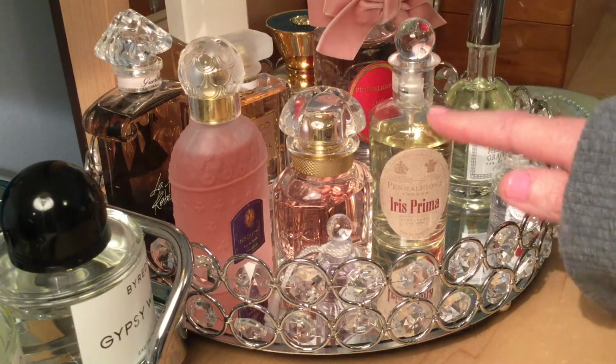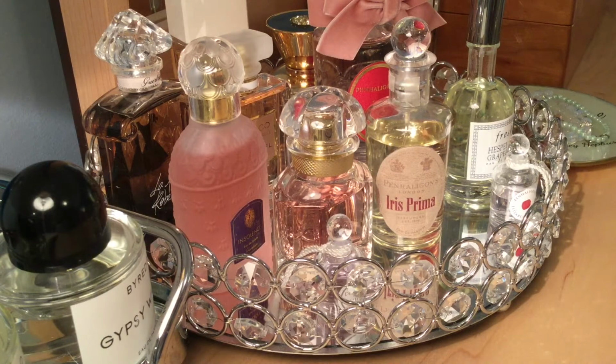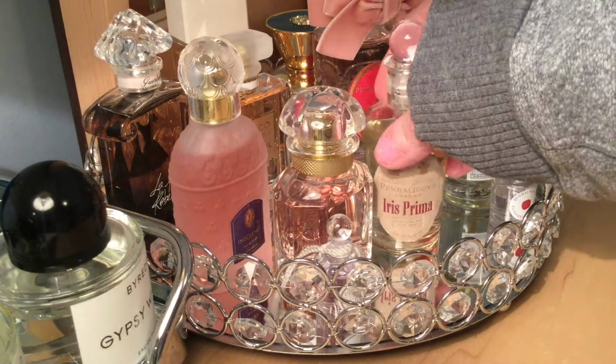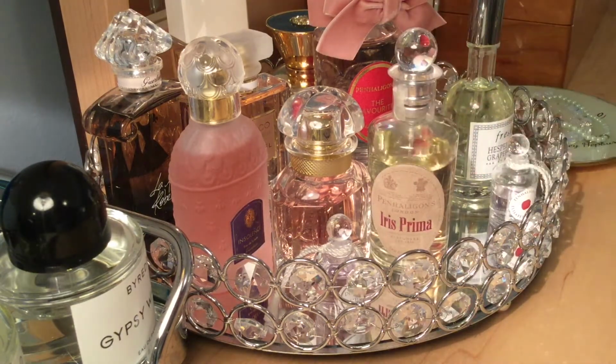So this is actually my very favorite Penhaligon's right now. I was wearing it last year while running around doing errands. I went into a post office where everyone was wearing masks, and the woman behind the counter was like, oh my God, you smell so good. That sealed the deal for Iris Prima. Also, my husband really likes this one as well. So I really like this. I'm definitely going to get a bigger bottle of that one.